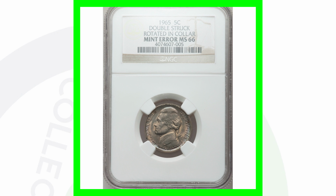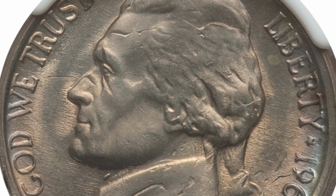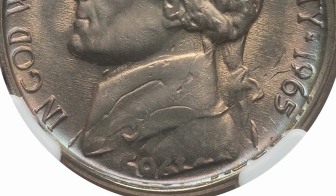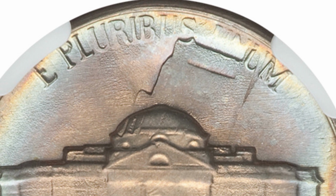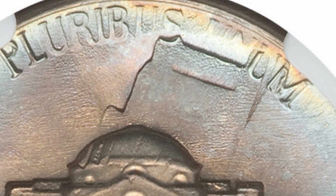Moving on, now this one is probably one of my favorite coins of this video. It's a 1965 Jefferson nickel that has been double struck, and that second strike is rotated in collar. So we see the double strike, you see all those lines going through Jefferson there, and then you also see the date there at the bottom as well, 1965, and you'll see the date over there to the right side as well. So that's the second strike there where the 1965 is at the bottom of Jefferson on the neck or the shoulder. And then here on the reverse of the coin, we will see that double strike as well. You'll see the building double struck as well as the rest of the design of the coin, of course.